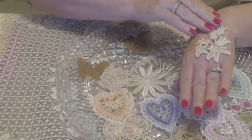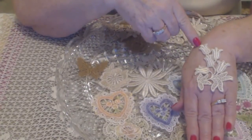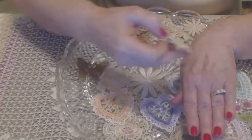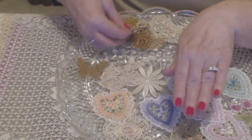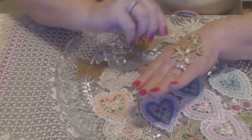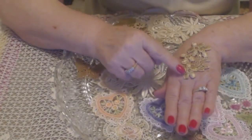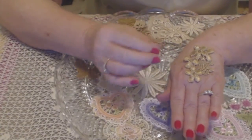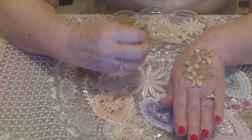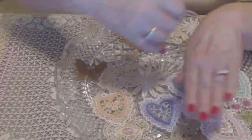Look at this. I don't know if these are kind of like bluebells or exactly what kind of flowers these are, but it's all ivory. Imagine using these on your lace books. Oh my goodness, just beautiful. I thought I had it on the wrong side because it wasn't as shiny. Let me turn it upside down, or upside right. This one has flowers with some leaves, and it's darker than ivory. It's beautiful.